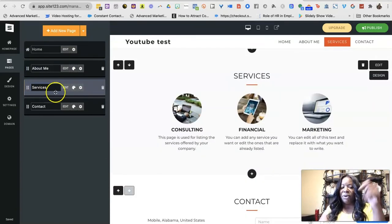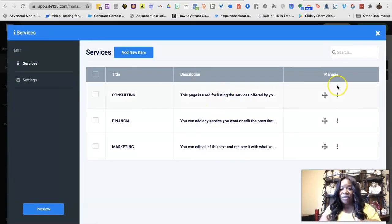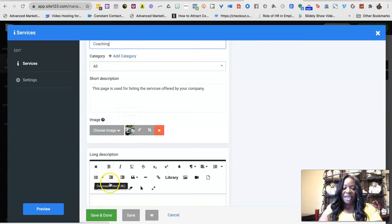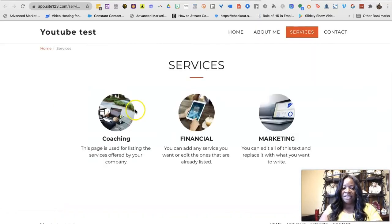And again, remember, in this box, you can change the title here. You would click edit to change out the services. Again, this is so easy, guys. Click the three little buttons here, go into the edit. You can change this title out to coaching if you would like, and you would click here to change out your image, click save and done, and you can actually preview it. And guess what? It's done.